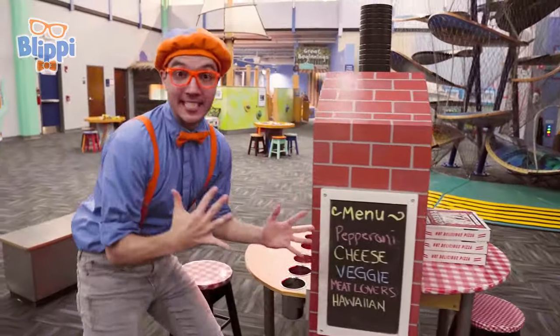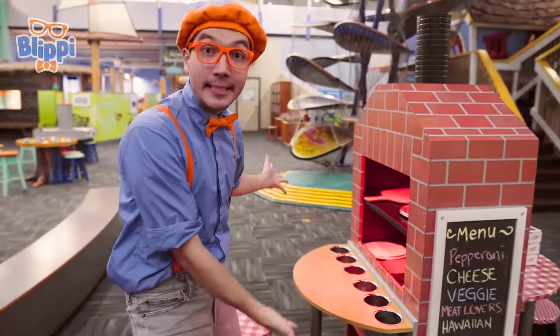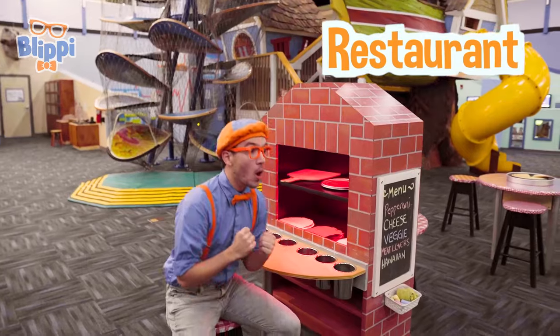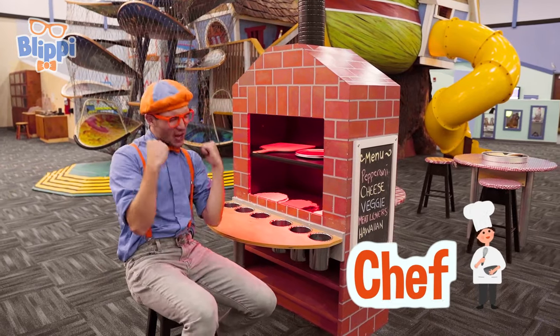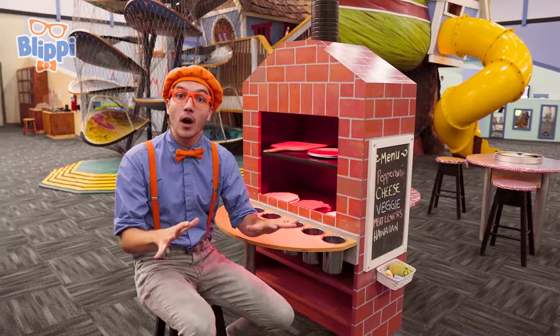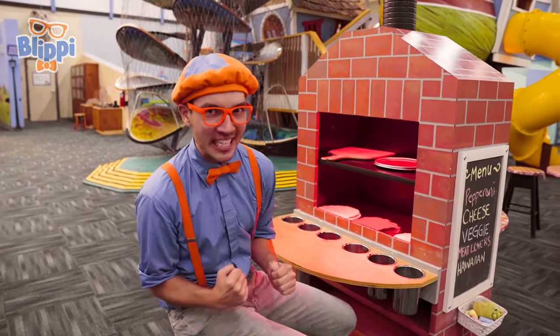Whoa, this is one of my favorite places. This is a pizza oven inside of a pizza restaurant. Whoa. One job that you can have when you grow up is to be a chef. Ooh, chefs are so cool. Yeah, chefs are in charge of cooking all of the food at a restaurant. And I really like cooking pizza.